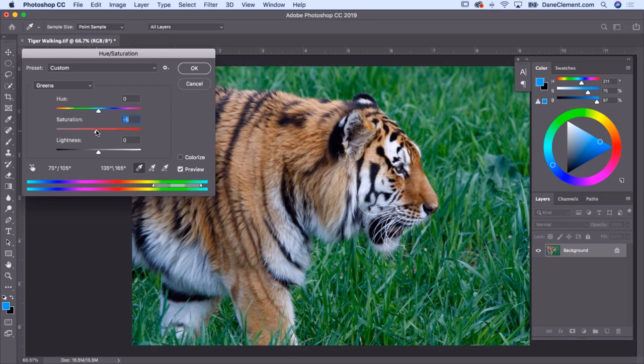So if I do it like this, now I can turn on and off my preview. So the tiger is here. That's what we started off with. It's still a little brighter. There's some saturation in there, but it's not a lot. I think that it just pushes the green back a little bit. My tiger looks pretty cool. We're not done with the tiger yet, by the way. So I'm going to hit okay.